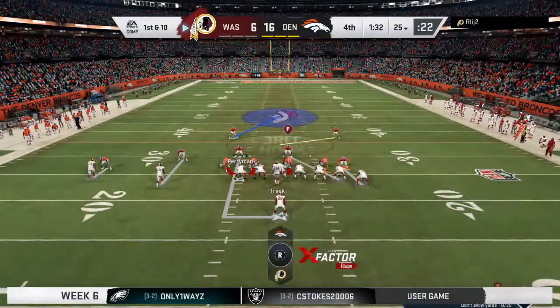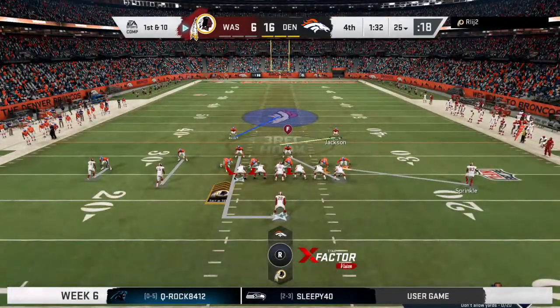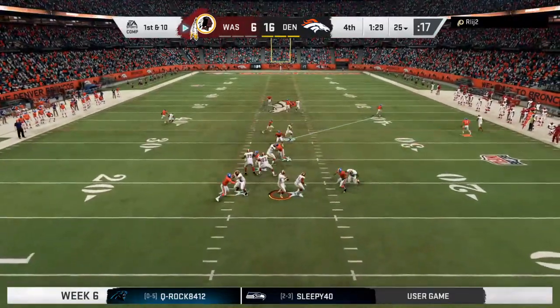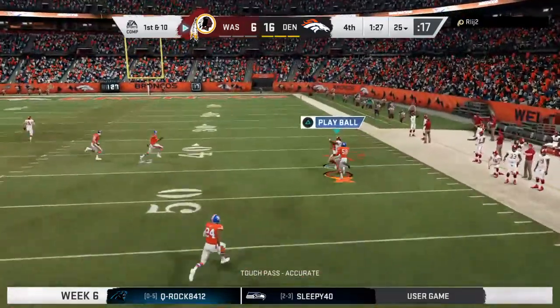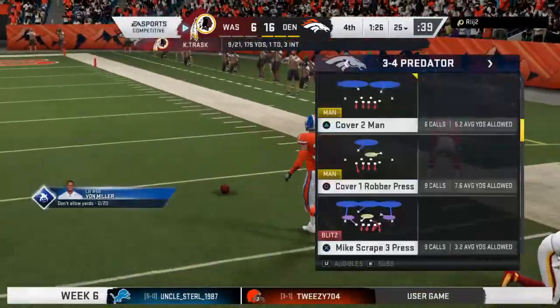Out there ready for this next drive, the Redskins offense. And on that last drive, went for it on fourth, turned it over. A good job by their defense, though. They held him to 3, but this offense, they've got to be a little bit better, a little bit more careful here.